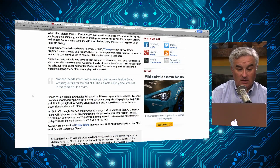Winamp was created in 1996, you remember, by a guy named Justin Frankel. It was just him, although in the first year they had 15 million downloads. In 1996, that's a lot. Justin named his company Nullsoft in a parody of Microsoft. So it'll be very ironic if Microsoft picks up Winamp and Nullsoft. According to an article on Crave written by Bonnie Burton, who used to work at Nullsoft, the slogan, Winamp, it really whips the llama's butt, is a line inspired by the schizophrenic singer-songwriter Wesley Willis.